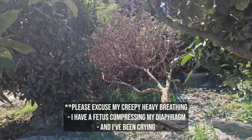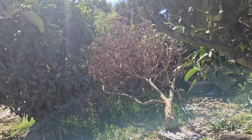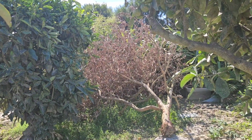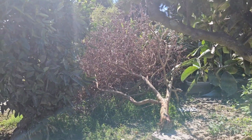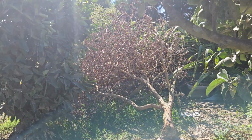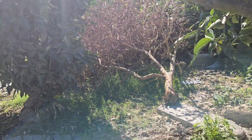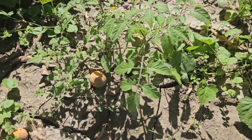I had a mountain pawpaw in there. I know that's not exciting for a lot of people because they're not a super desirable papaya, but it was exciting for me because it's tropical, subtropical, and it looked like it was about to fruit. So it's gone now, but that's okay. Still self-seeded tomatoes absolutely everywhere.